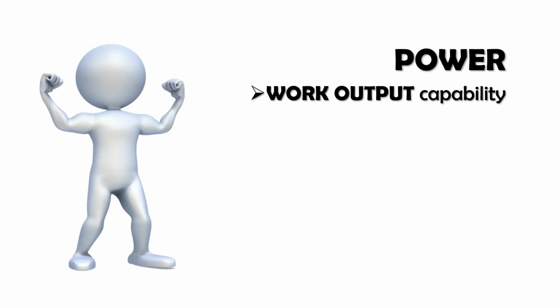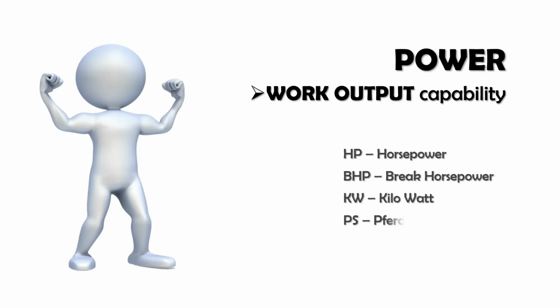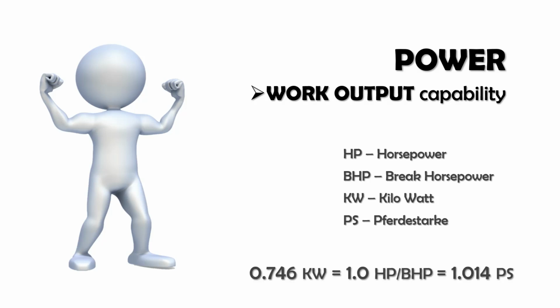Power is the work output capability of an engine. Hence, peak power mentioned on the brochure is the maximum work output that can be extracted from the specified engine. Power is expressed in horsepower, brake horsepower, kilowatts, or PS. Here's a small relation of comparison between these units. The rated RPM shown on the brochure corresponding to the specified peak power is the engine speed at which these figures are attained.